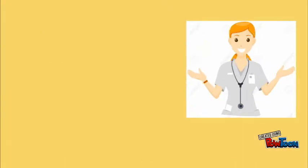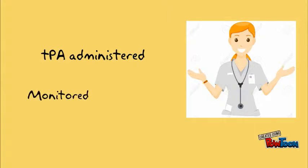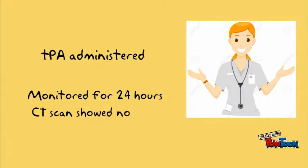Randy received TPA, or tissue plasminogen activator, in hopes of breaking down the blood clot. He was monitored for 24 hours before receiving another CT scan that showed no more clots.